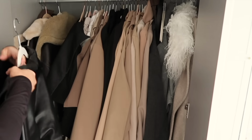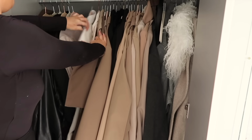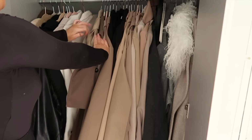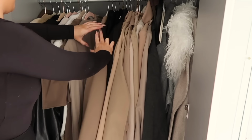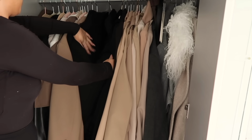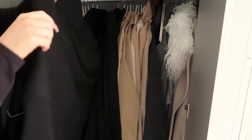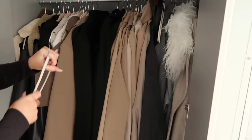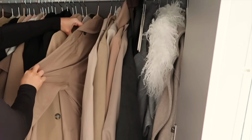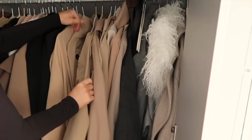I haven't even worn that yet. There's definitely a few pieces in here which, yeah, I'm on the fence about, how much longer they will have a place in my wardrobe, but I've got to be sure. To be fair, this blazer from Naked Fashion, I don't ever reach for it. Yeah, I'm going to get rid of that one because it's quite bulky as well. So that can go. I've got quite a few trenches very, very similar to each other as well.